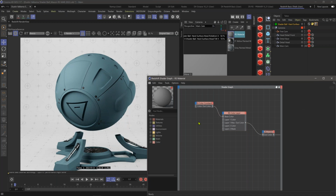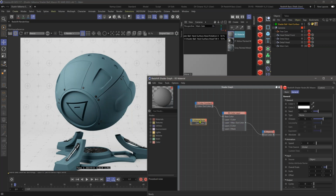And the next part is actually going to be creating some kind of a breakup and variation to that diffuse color. So we'll go ahead and Shift C for the commander, and we can grab a Maxon noise. And we can place this into layer color 1.